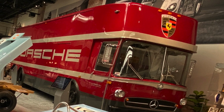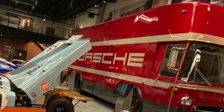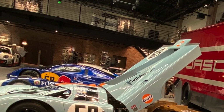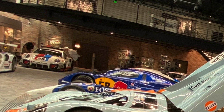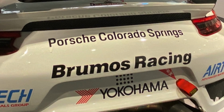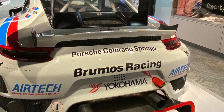And get this, the VIN of this car ends with the number 58, the car number that Donahue drove while at Brumos Racing. This car has a twin-turbo flat-six engine with 700 horsepower mated to a 7-speed dual-clutch transmission.